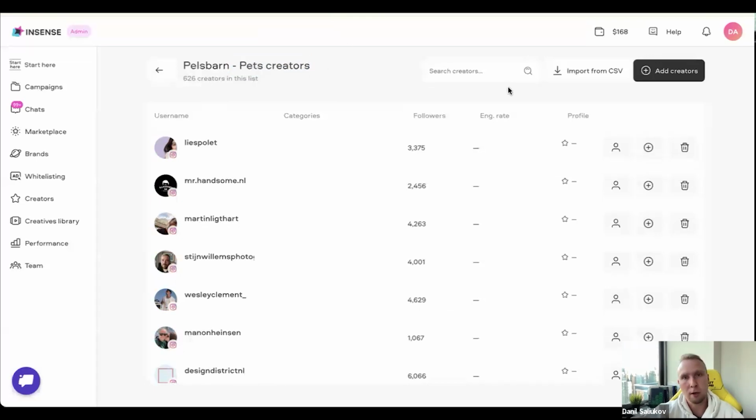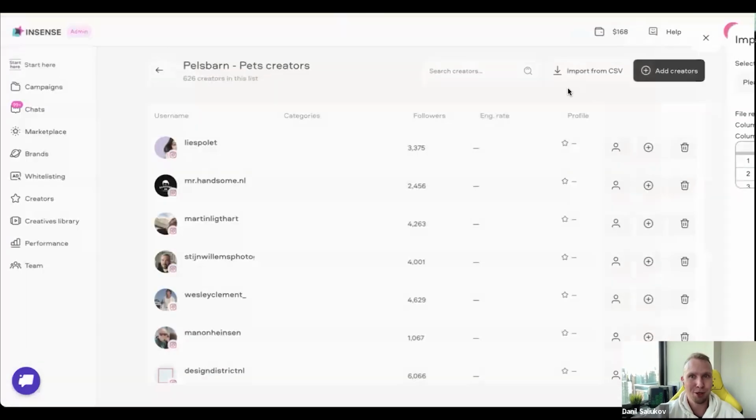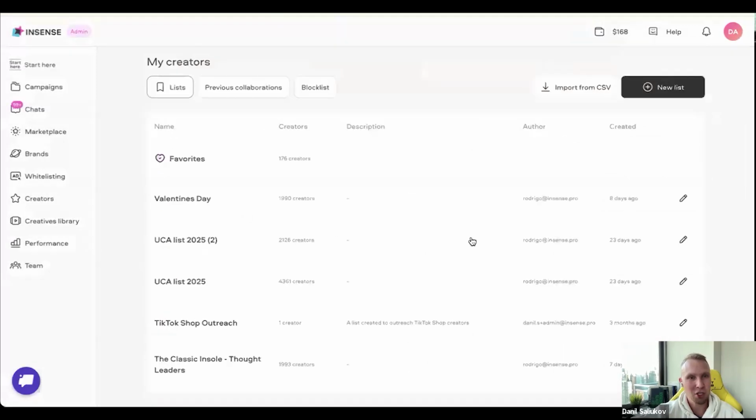But also what you can do, if you already have some creators that have been performing for you really well, you can just import them to Insense. So you're just going to go ahead with a CSV file, and then they're going to be receiving this invitation to your campaigns, and then you're going to be managing this right away. So this is the way it works.